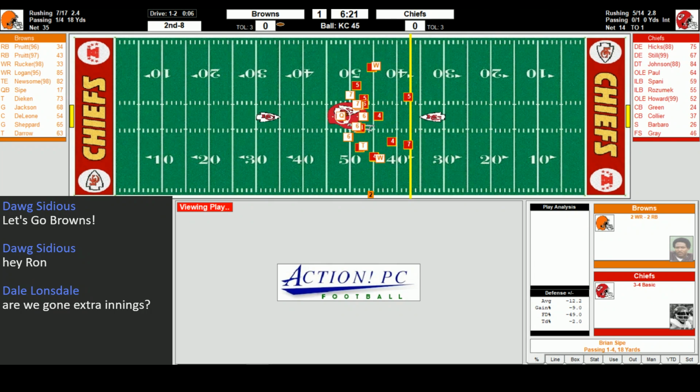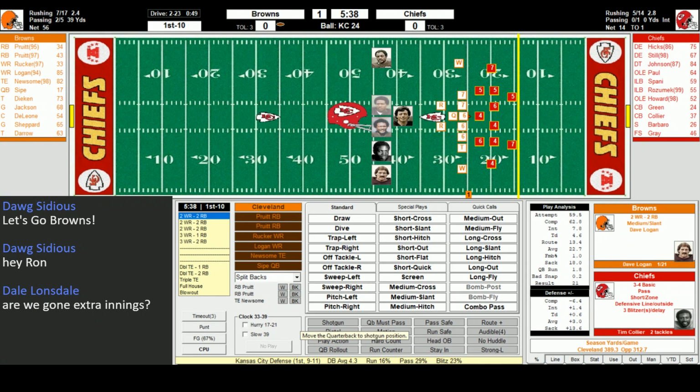Logan on a medium slant. Kansas City blitzes. Sipe looks, has got Logan for a 1st down at the 30. Logan runs it down inside the 25. Collier with a tackle spotted at the 24-yard line.